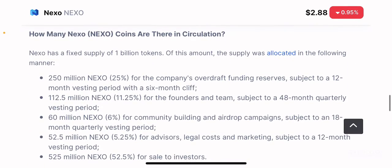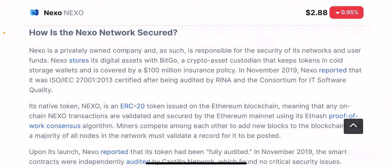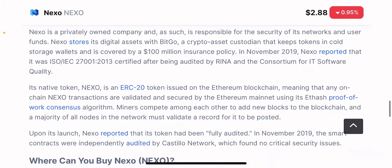If you scroll below, here they have a section specifically dedicated to the security of their platform. So how is the Nexo network secured? Nexo is a privately owned company, and as such, it is responsible for the security of its networks and use of funds. So they are a privately owned company, so it is a centralized entity, which is something that you need to be very aware of. And they are responsible for securing your funds when you deposit to them, right?